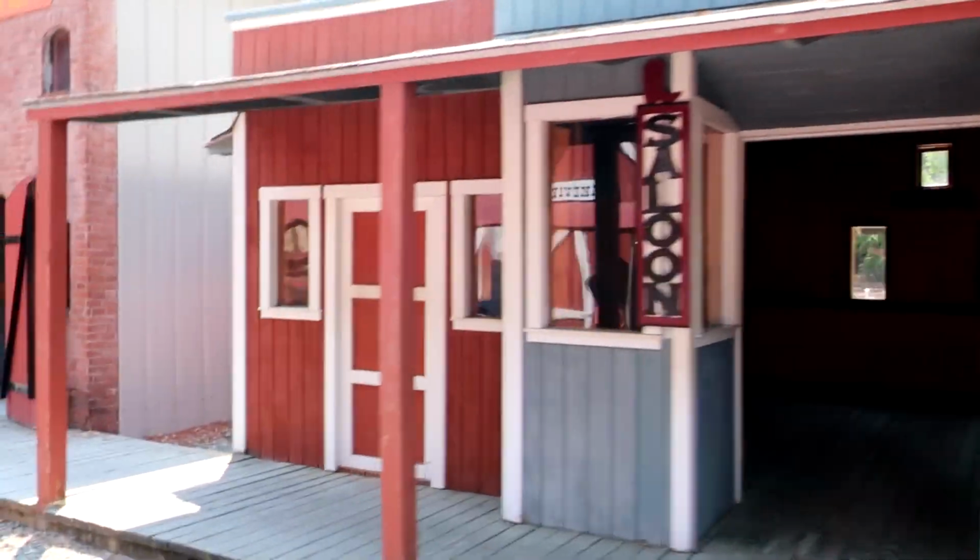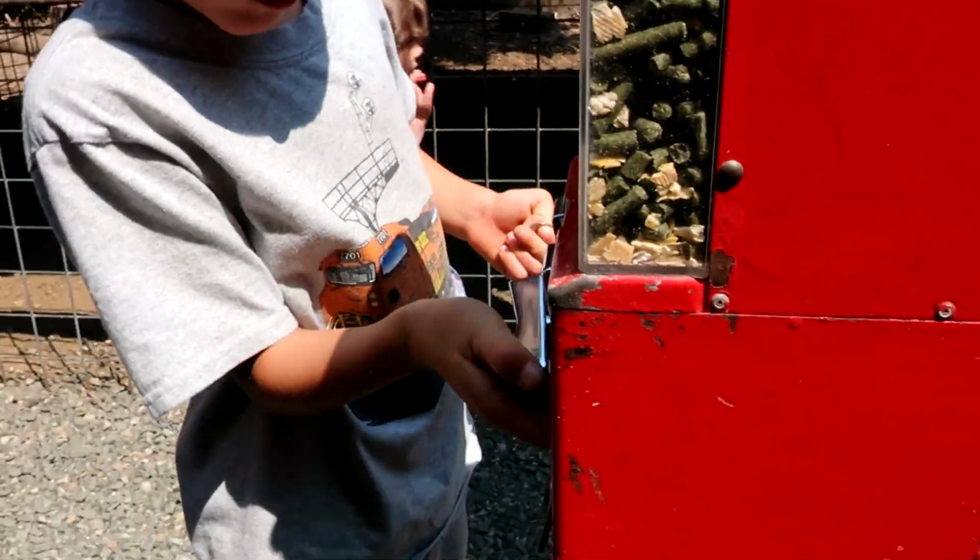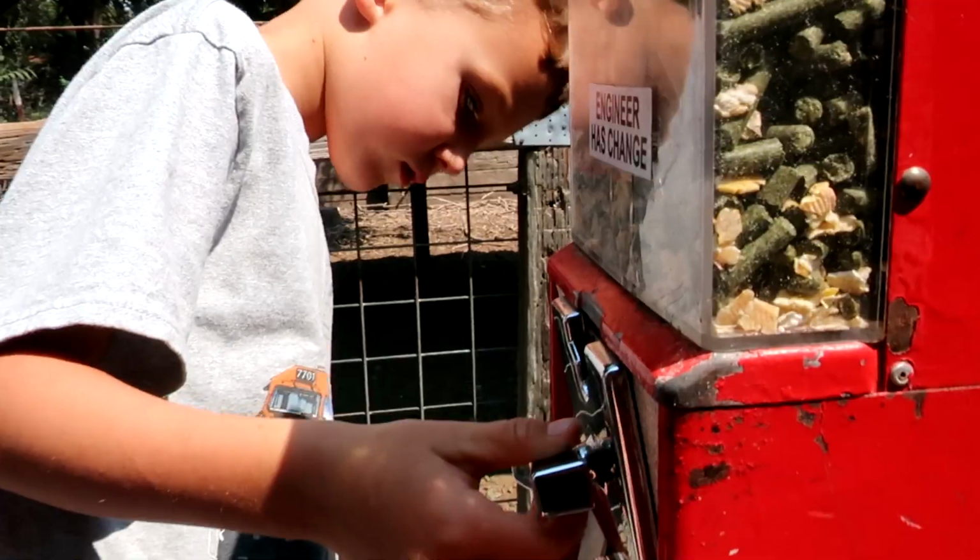The train stops at a miniature town and petting zoo in the back. While there, you can feed the animals and play in the buildings.